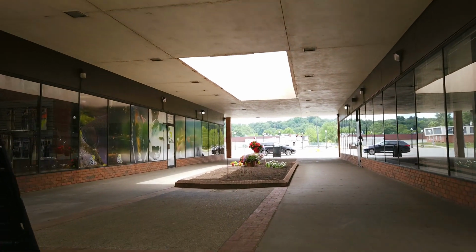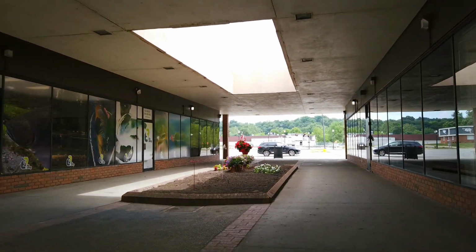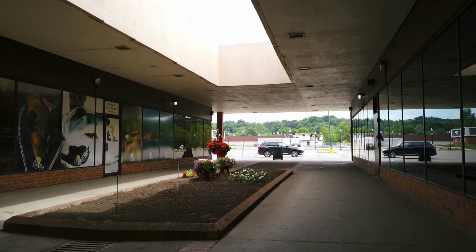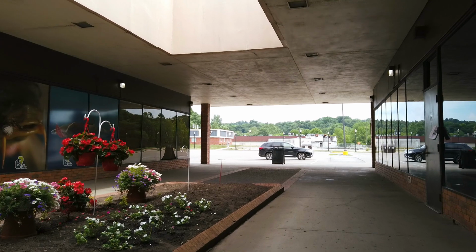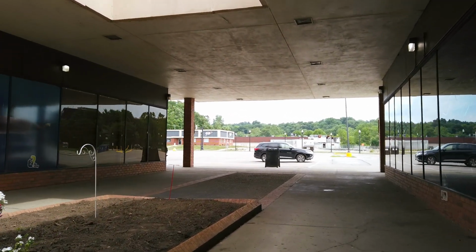So kind of a bummer, there used to be trees down here in this planter. Kind of a little forest with the trees getting light from the skylight above, and those have been taken out and it's kind of just being used for flowers.